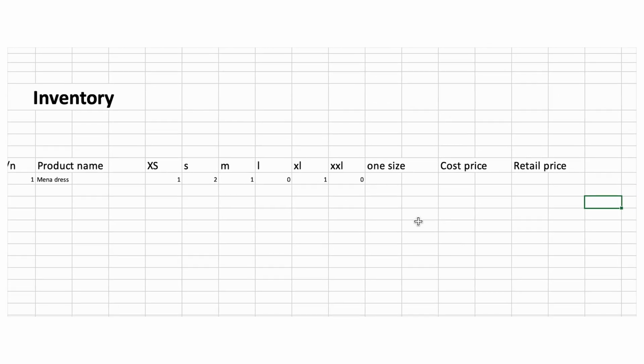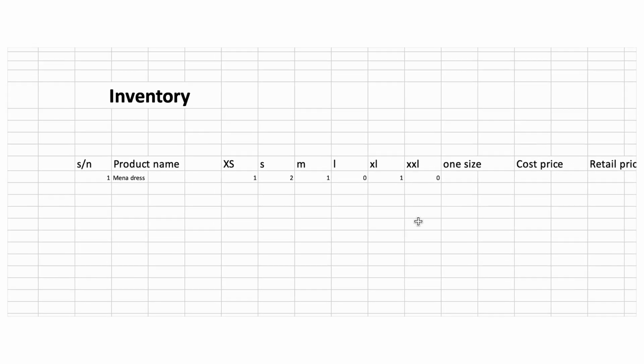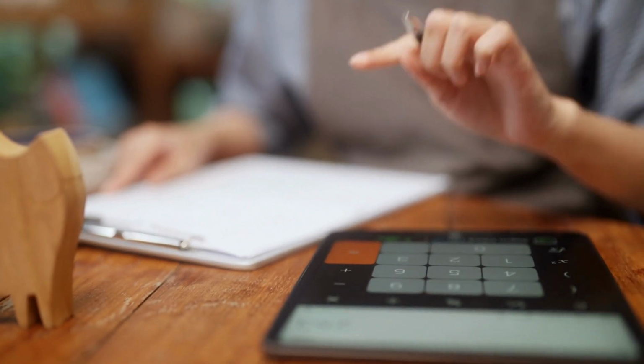You can organize this in an Excel sheet. I love using Excel sheets for things like this. It doesn't even have to be super over the top. You just create different columns for maybe all of your tops, all of your dresses, how much it costs to produce them and what your retail price is, and then do a sum of each product.